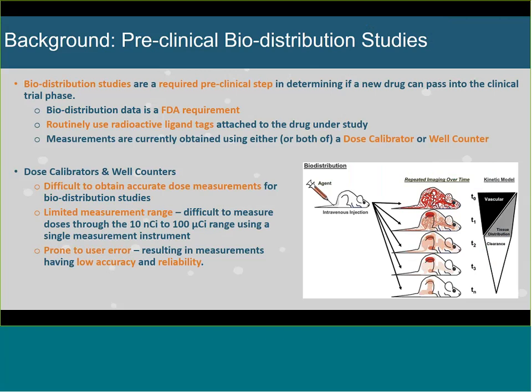In our lab, and other labs, they use these radioactive ligands to attach to these new drugs under study, and measurements of the radioactive agent are done using either a dose calibrator or a well counter. My initial exposure to this was looking at these dose calibrators and well counters, and I quickly came to realize that they're difficult. It's difficult to make an accurate dose measurement for these biodistribution studies, especially at the very low doses that are used. Ideally, you want to be able to make dose measurements between 10 nanocuries up to 100 microcuries. But this is very prone to error, especially down in the microcurie and submicrocurie ranges, where you have to be ping-ponging back and forth between the two instruments, the dose calibrator and the well counter.